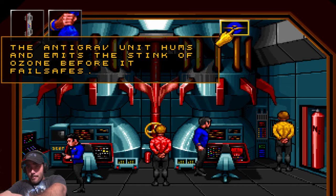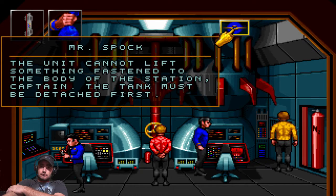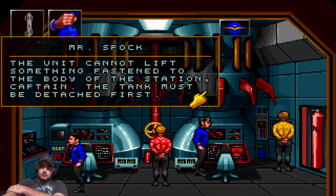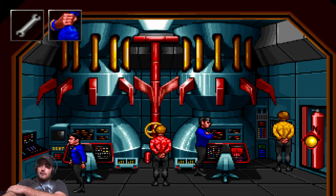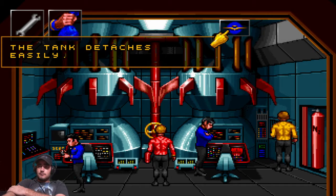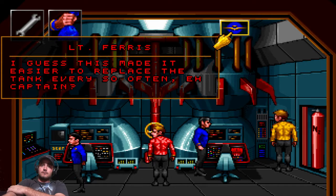The anti-grav unit hums and emits the stink of ozone before it fail-safes. The unit cannot lift something fastened to the body of the station captain. The tank must be detached. Well, then let's use the giant wrench and shut it all off. The tank detaches easily. I guess this made it easier to replace the tank every so often, eh, Captain?